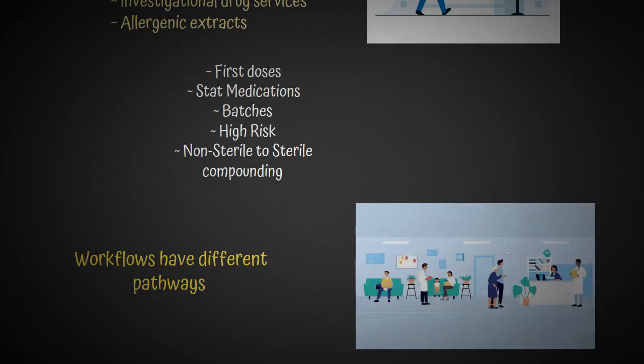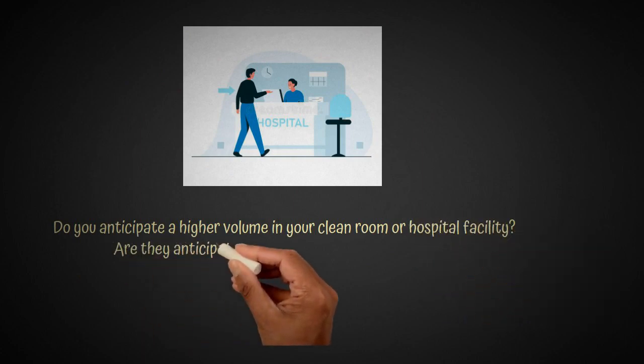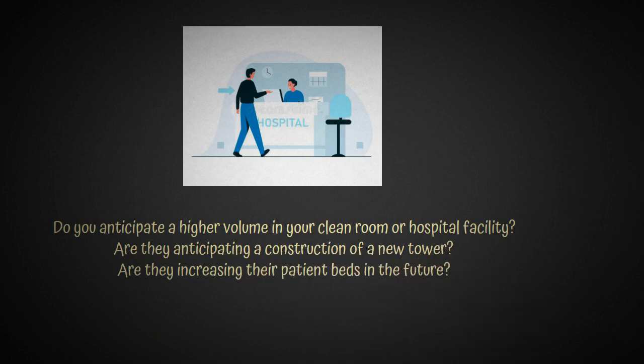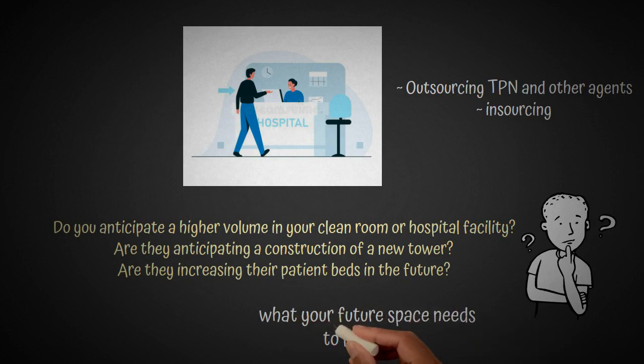And so you want to look at each one of those different workflows and what are some of the bottlenecks? What is currently holding up efficient workflows with each one of those? From a workflow standpoint, also, do you anticipate that the volume of your hospital facility will grow? Are they anticipating a construction of a new tower? Are they increasing their patient beds in the future? And therefore, does that translate to a higher volume and increased volume in your clean room? If you're currently outsourcing, let's say TPNs or other agents within your clean room, do you have a thought or plan on insourcing them in the future? Again, those are all things that can change your future workflow, change the needs of the facility when you're thinking about what your future space needs to look like.